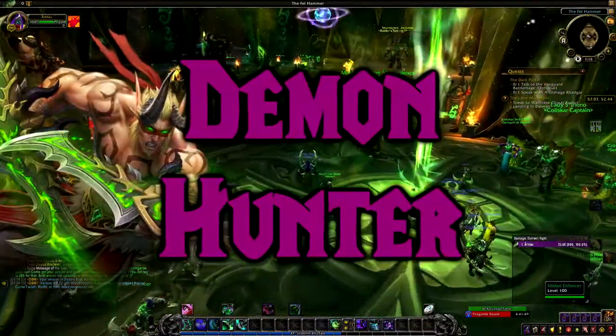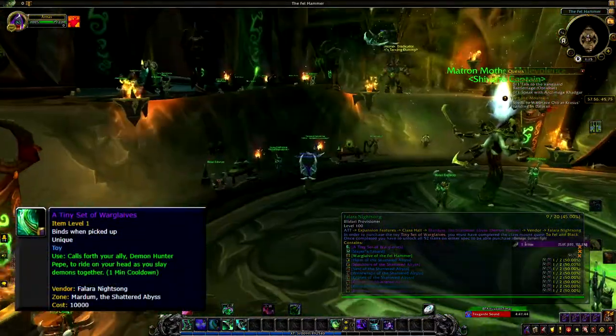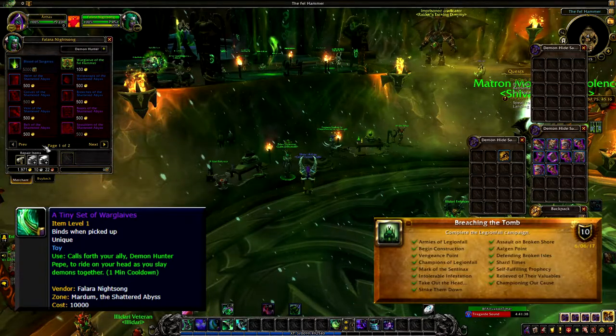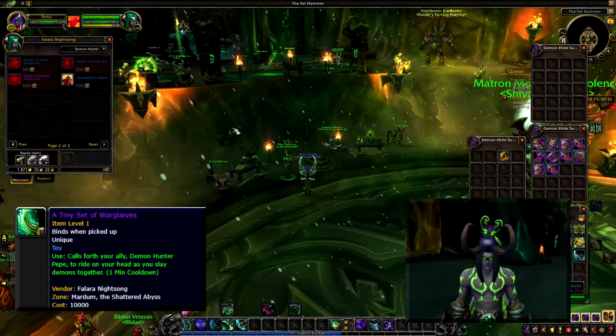Now finally, Demon Hunters. The first toy is a tiny set of Warglaives, which can be bought from Falara Nightsong for 1000 order resources, but you need to complete the Legion Fall campaign first, so similar to that mage one. Can't really do this on a class trial character. This toy will give you an Eredar Imp that sits on your head.